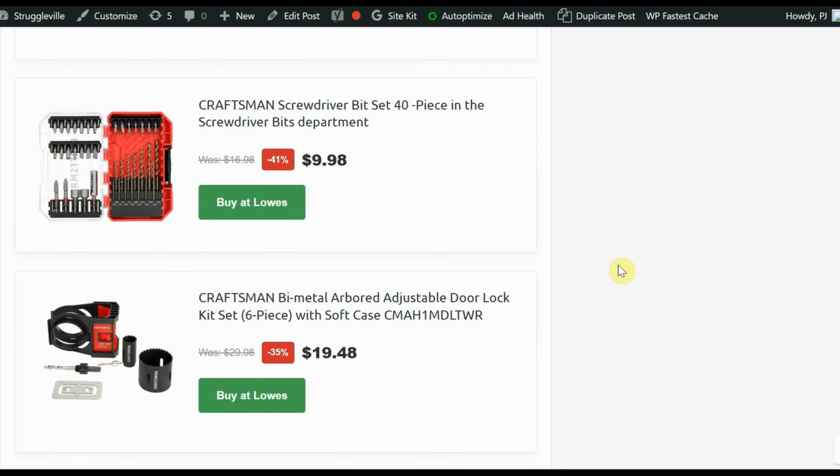Another Craftsman screwdriver bit set. That first one we looked at was a 60-piece set. This one's a 40-piece set. A little bit different options in here. $9.98 for today only. Again, if you're a silver or gold member over at Lowe's, you're going to get free shipping. Otherwise, you have to get up to, I think it's $45 to get free shipping at Lowe's. You can always pick up or buy online, pick up in store as well.